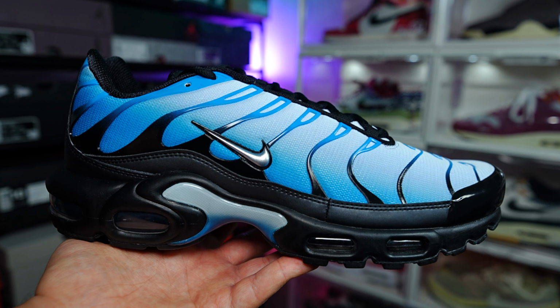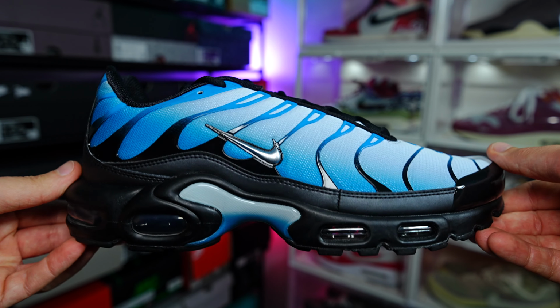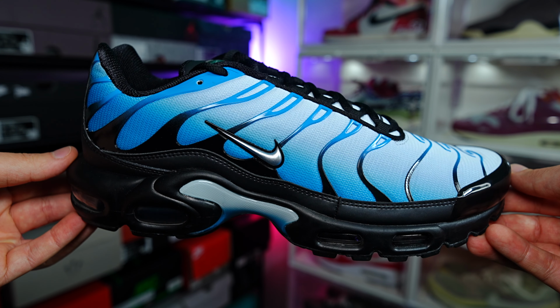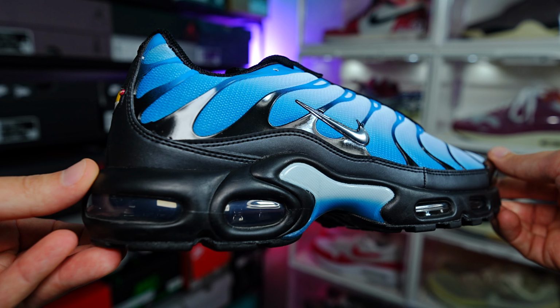Now, with this colorway looking as saucy as it does, let's have an up close and personal look to see what's what. Now I first saw these on the Atmos Instagram account and I couldn't take my eyes off them. There's just something about this gradient blue. Mixing it in with the black and the silver is the perfect mix.